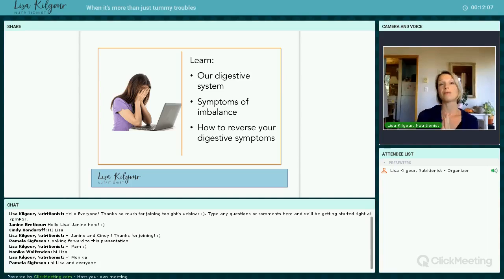And then what we're going to do is spend most of our time looking at how to create balance. What are the step-by-step, actually really they're just like a handful of things that you can throw into your diet that can make a world of difference for your digestive system. And it's not going to be this really difficult cleanse that takes forever to do. It's really going to be simple ideas.